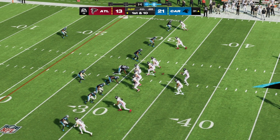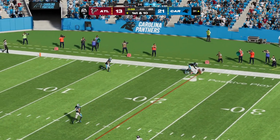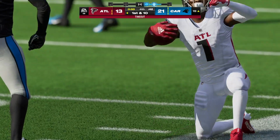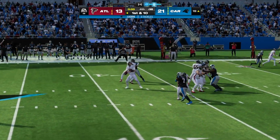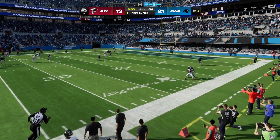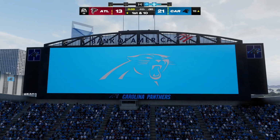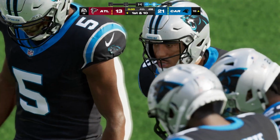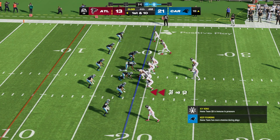Here's first and 10 now. Cousins locates Mooney on the out route. Now the Falcons going to use one of their timeouts as the clock will stop with 33 seconds remaining. They'll come up first and 10 here.